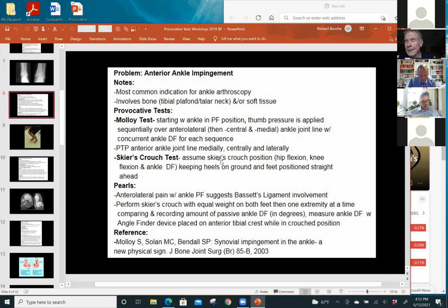And when it's anterior lateral, you can have a Bassett's ligament, an accessory ligament over there. We don't know if that's an accessory ligament or if it's just scar tissue. One way to sort that out is, the only time you plantar flex and it reproduces their pain is when they have an accessory ligament. So you palpate laterally, you dorsiflex, they hurt when they dorsiflex. You plantar flex and they hurt when they plantar flex. If it's just anterior medial impingement, you put your thumb there, you dorsiflex, they hurt. You plantar flex, they don't hurt with plantar flexion centrally. They don't hurt with plantar flexion medially. But if they hurt with plantar flexion laterally, then you highly suspect an accessory ligament, Bassett's ligament. So that would give you the diagnosis.